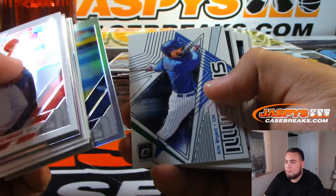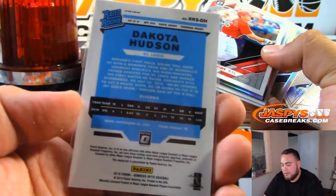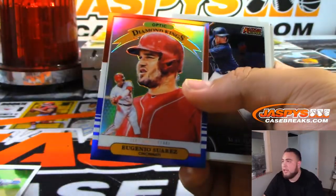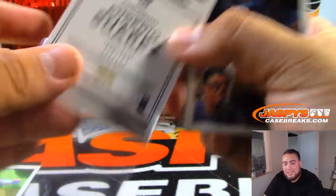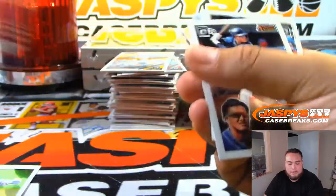Well, Jacob, it shows Pittsburgh on there, so that'll be going to Pittsburgh. And just like any other one, on the checklist on that card, he's actually with the team that's on the card. If for some reason it was like a Leaf product, not MLB licensed, and didn't have a checklist, then yes, it'll go to the team he's currently on. But when there's Cincinnati on there, that's going to go to the Reds.